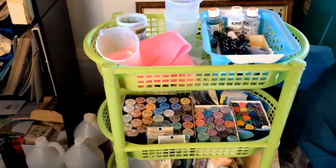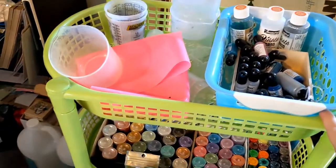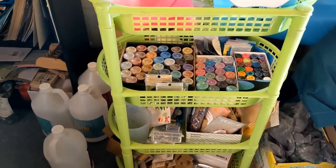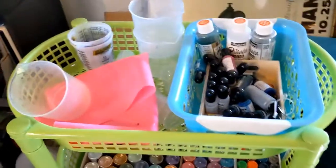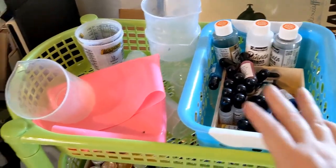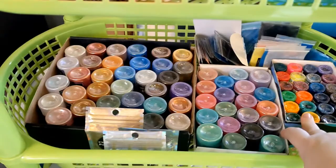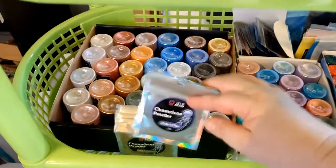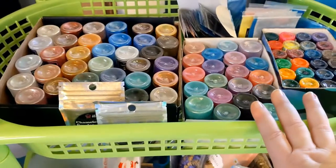But this is my resin additives area, I guess you could call it. I got this little stand thing, God, 5-6 years ago at a Big Lots, I think. It was really cheap, but it does the job. On the top, I have my alcohol inks and my mixing cups. Right here, I've got all of my mica powders and resin pigments. Not alcohol, just the pigments. And all of these. I've got a ton back here. I think I have enough mica powder.